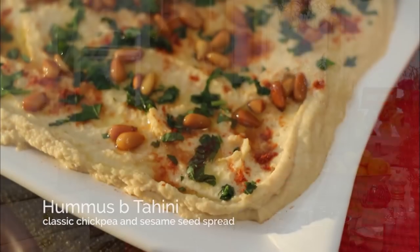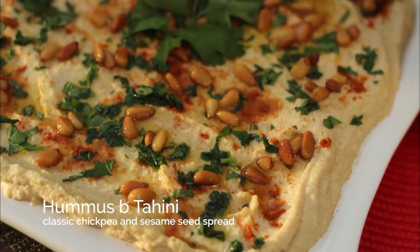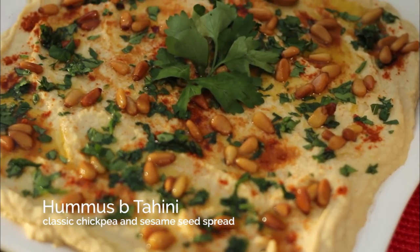Welcome to my magical mezze show. It's my Lebanese and Middle Eastern small plates. And today we're making some of the most popular small plates seen throughout Lebanon and the Middle East, and also some of my personal favorites. It's a magnificent trio of my heavenly hummus, which is a creamy and dreamy chickpea and tahini sauce spread.